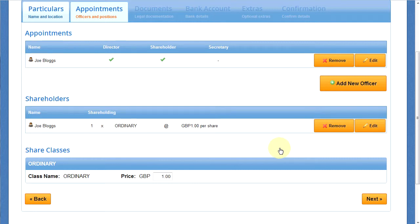You see the screen refreshes, and we can see that Joe Bloggs has been appointed as both a director and a shareholder. We can see that he's been issued with 1 ordinary share of £1 each. Now here, if we want to change the value of the shares that have been issued, we can do so in this box here.